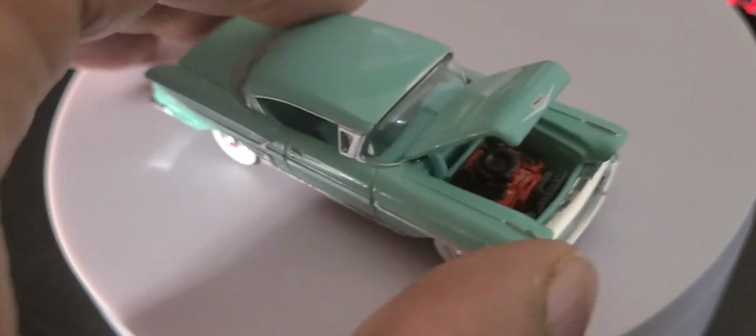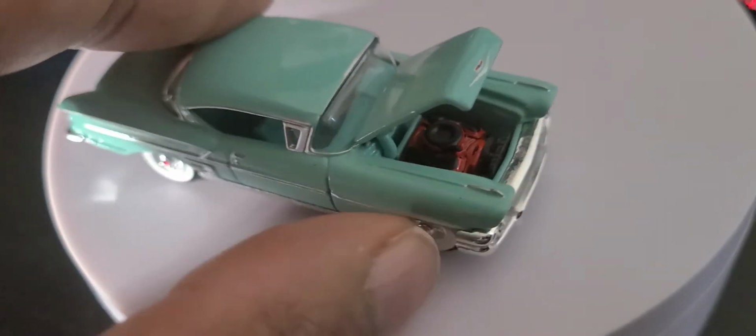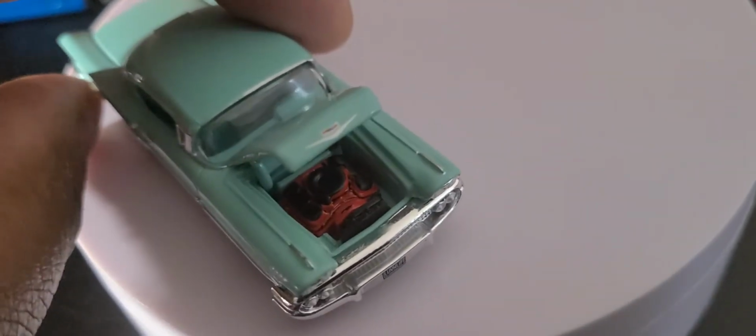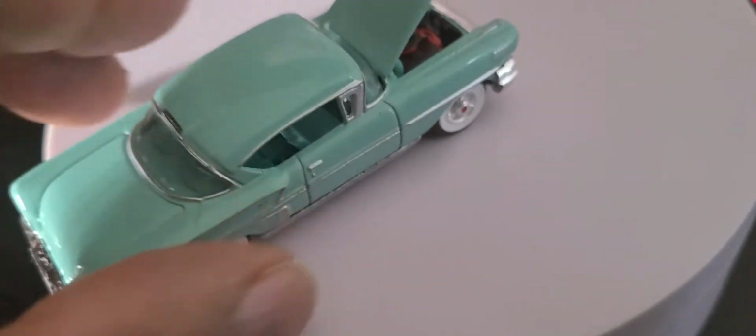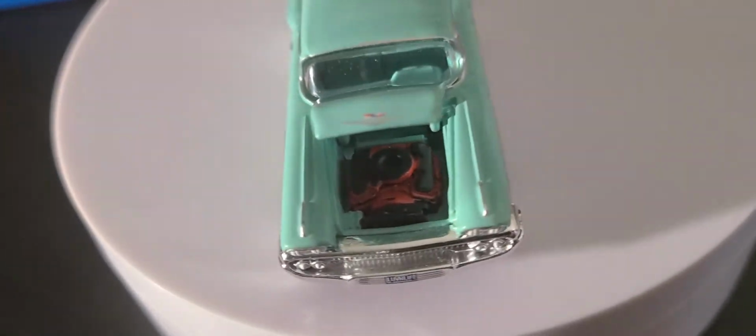What the heck is that? And as you see, this has like an orange engine block. Is that orange? Black air cleaner and looks like black headers or black parts on the headers. It's got nice big white wall tires. Gangster white walls, as they used to call them. This one has painted headlights and painted taillights.